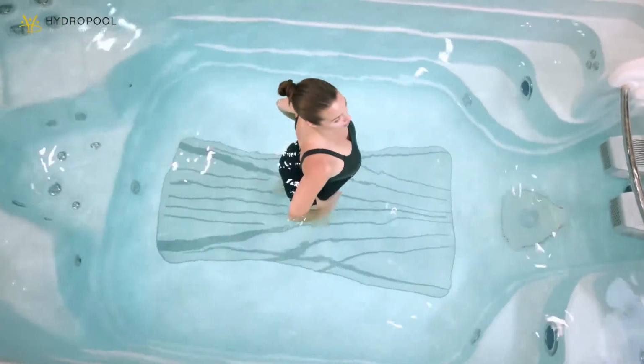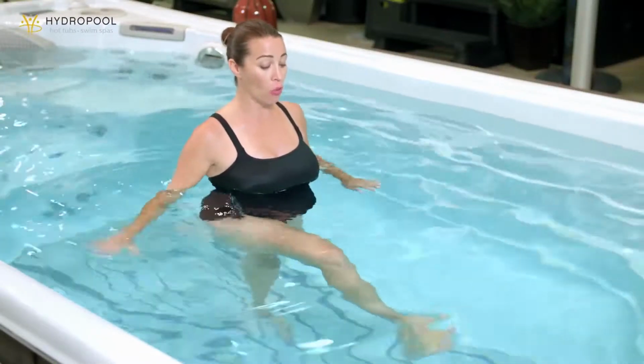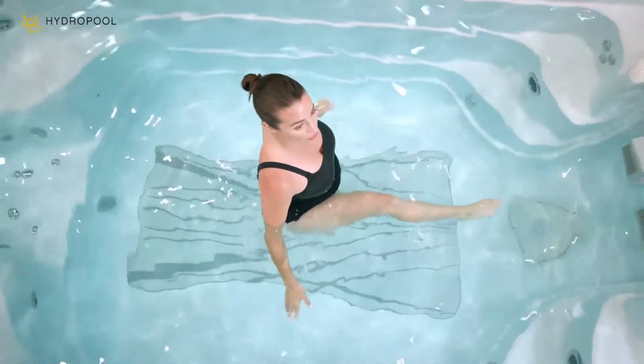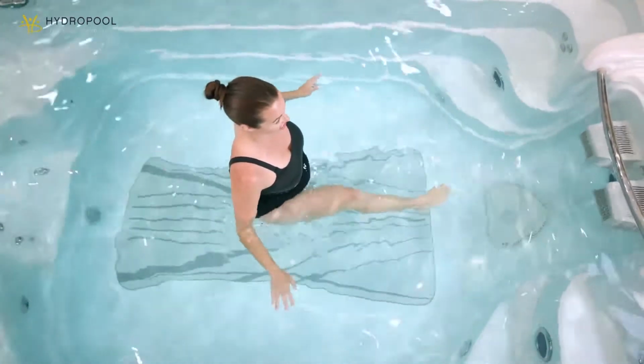Good, and then come on back to standing, shake it out. All right, let's take the body weight into the left foot. We're gonna extend that right foot forward, making some circles here with the right foot in both directions. Just adding a little bit of mobility to the ankles.